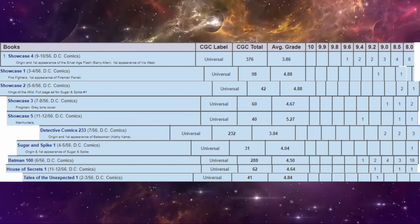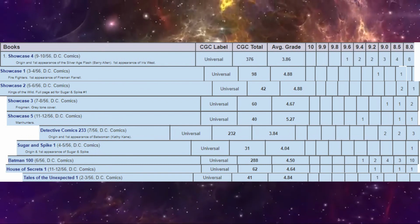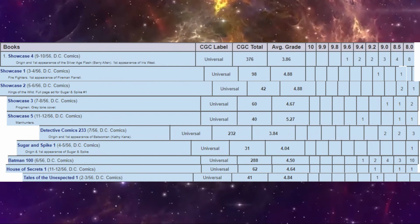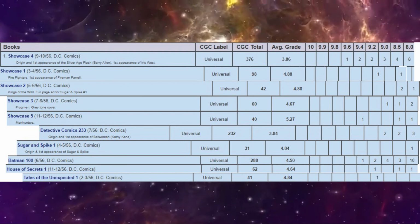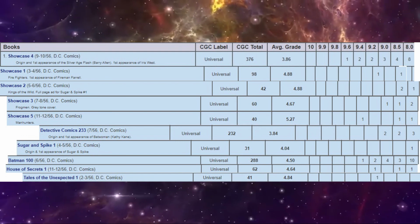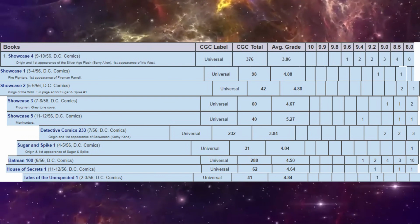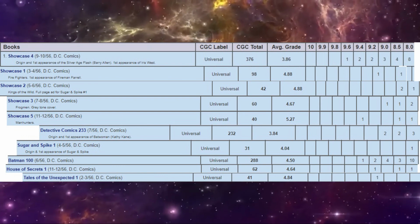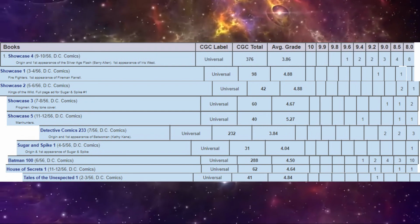What we're going to do now is quickly compare these 10 books on the CGC census, which ones are getting graded the most, which ones seem to be a little overlooked. So, of course, Showcase 4 is in the lead, followed by Batman 100 and Detective Comics 233. Those are the prime superhero comics on this list, and of course, they're the ones most people want, and they're the ones that the dealers are getting graded.